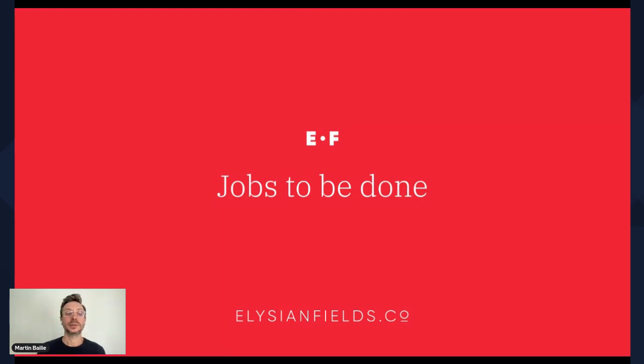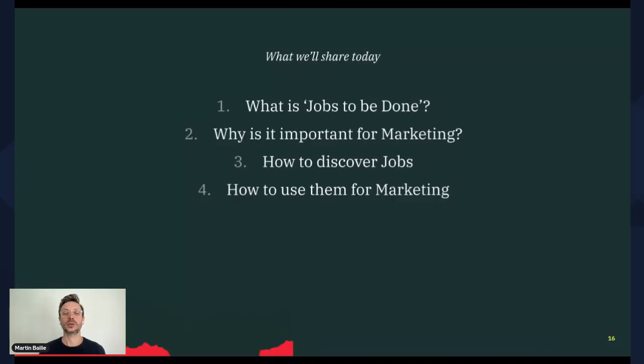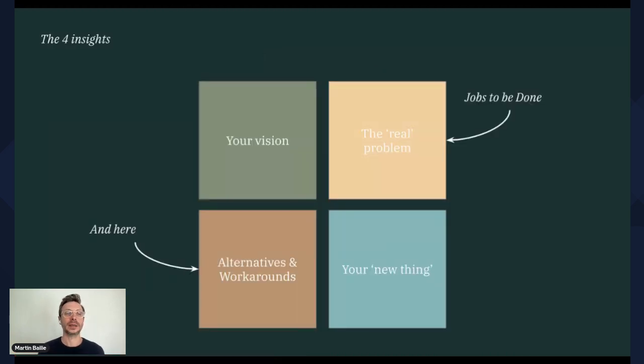Jobs to be done is a very, very established thought. But many people, I guess, talk about it, and few maybe are practitioners in it. We're going to talk about what it is, why it's important, how to discover the jobs for your product, and how to use them for marketing.